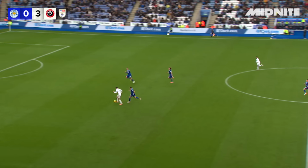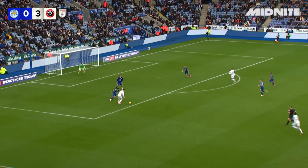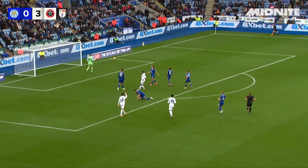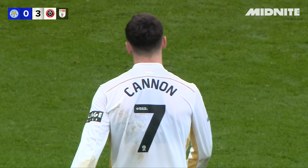And now Tom Cannon is round the back over on the left-hand side. Runs to the edge of the area. He's got Winks coming back with him. Tom Cannon steps in field. He's going to shoot towards goal. It's deflected. Worth an effort. Gets the deflection and gets another corner for the Blades.